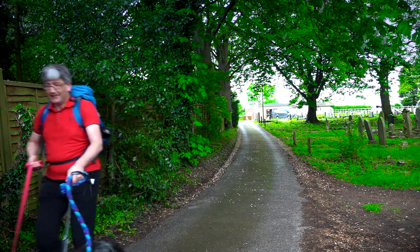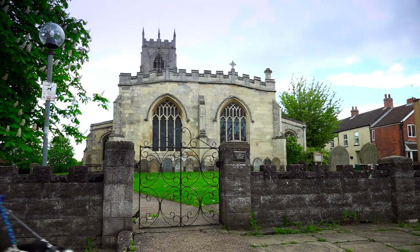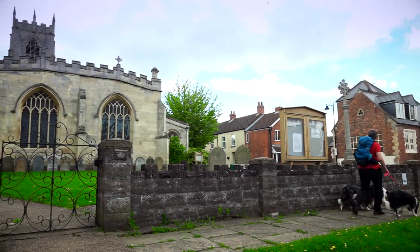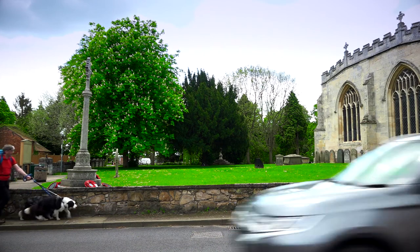Today I've got 3 very eager doggies for this walk, my Merlin, Mac and Misty. Now despite being in Lincolnshire, Haxey is actually closer to the Yorkshire town of Doncaster than its county town of Lincoln. And historically, Haxey was always the capital of the area called the Isle of Axholme.